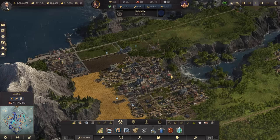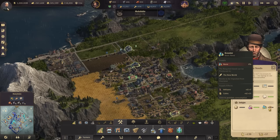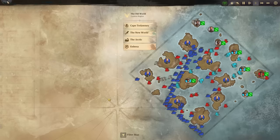Hey, they actually have beer. They don't have soccer balls. Oh, they need scooters as well. Huh. Did not realize that. That's good. Little two for one action. Okay, good.